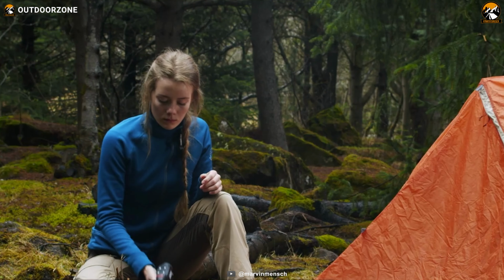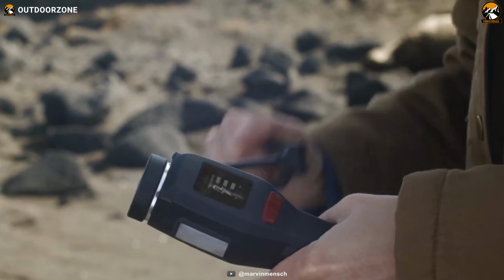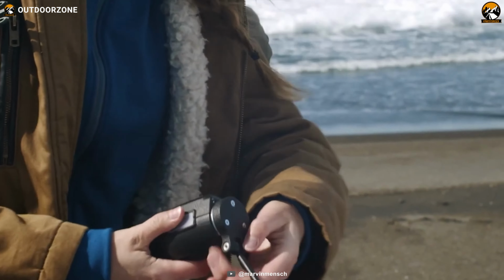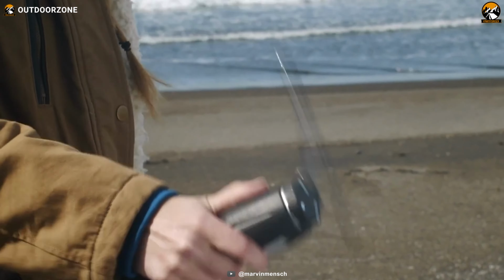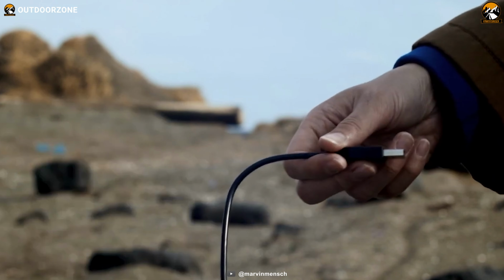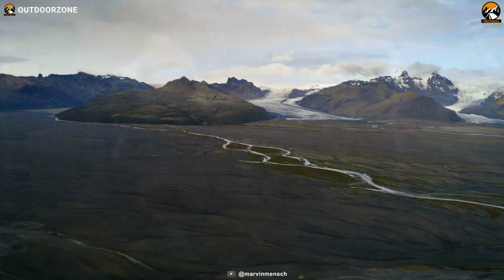Its waterproof plasma lighter module enables you to ignite a fire regardless of the weather conditions. This also incorporates a unique power generation mechanism. With a simple twirl of the device, you can effortlessly generate power to charge up your essential gear, such as phones or other electronic devices. Lifesaver is the ultimate companion for wilderness survival.